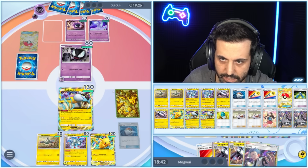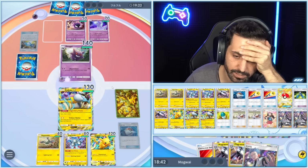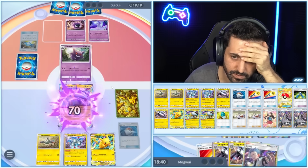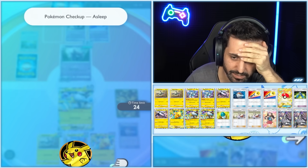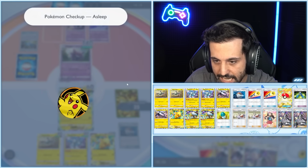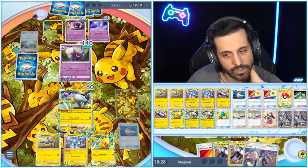There's the Rare Candy. Now the question is this... It's actually Hypnoblast Gengar, okay. This could be problematic if I don't wake up here. Oh, come on, Raikou. Come on, boy. You got this. Oh, thank God. Okay.